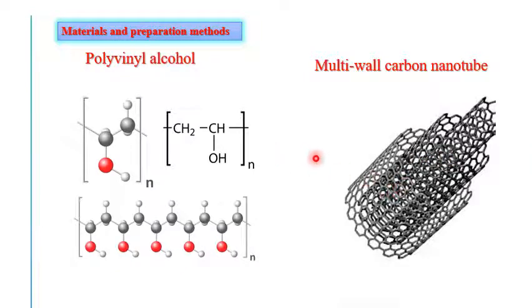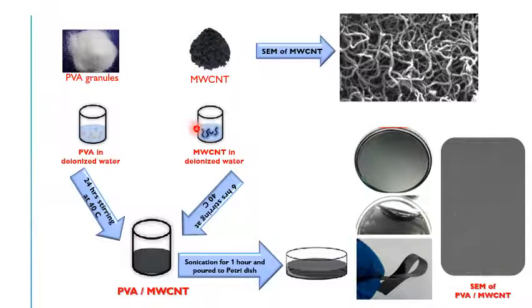Our materials in this research article are polyvinyl alcohol in granular shape, which was supplied by Alpha Acer Chemicals, and multi-wall carbon nanotube from Graven Chemical Industries Company of Turkey. Nanocomposites of PVA multi-wall carbon nanotube were prepared by the simple solution casting technique with various multi-wall carbon nanotube weight fractions ranging from 0 to 0.925 weight percent.